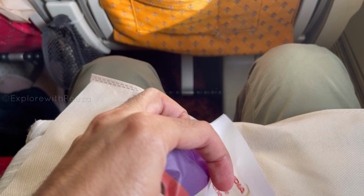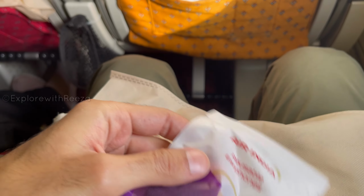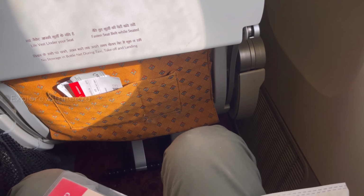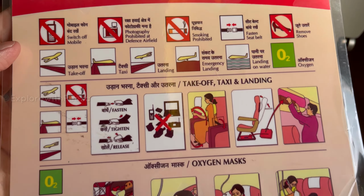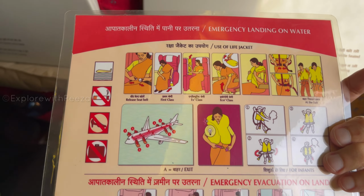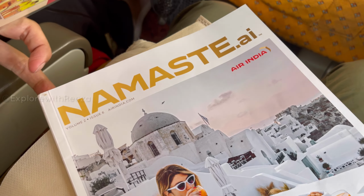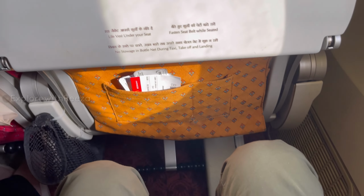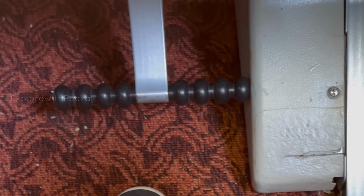Earphones that were packed in Air India's new livery, I think. Seat pocket with aircraft safety instruction card and Air India's magazine. A pocket whereby you can store your water bottle. Pretty fine legroom space but dirty floors.